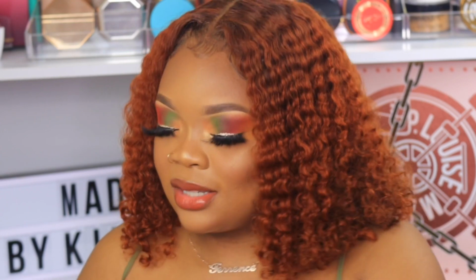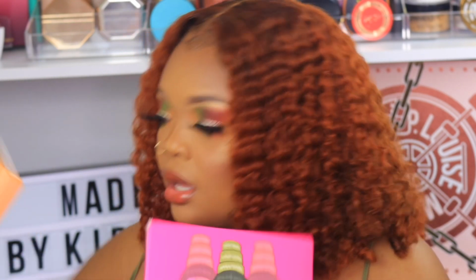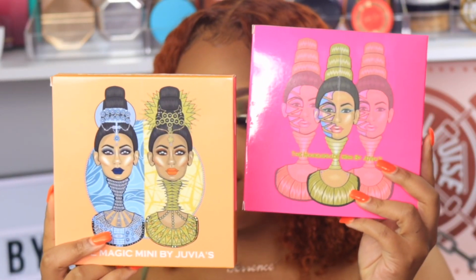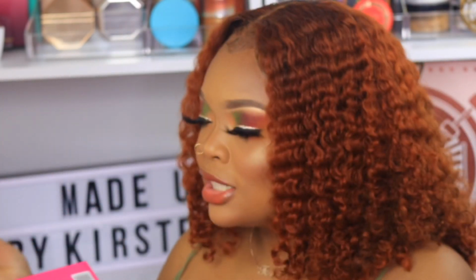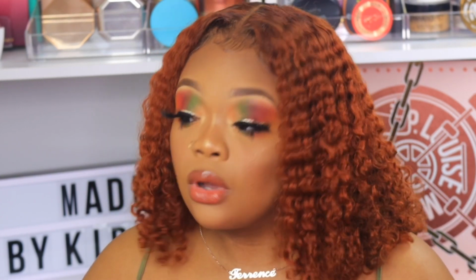So something else I decided to go ahead and get was the Masquerade Mini and the Magic Mini from Juvia's Place, because they were both on sale as a bundle for $25. So I got both of these palettes for $25. That's also how I ended up getting my Warrior collection. I don't know if it was a glitch in the system, because I know I got on there one time and it was on sale for like $30 or $35. But before that, I got on there and all 3 palettes were on sale in a bundle for $25. So I went ahead and got the whole bundle for $25.